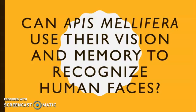Today I will be letting you in on a fascinating portion of entomology while we explore the question: can Apis mellifera use their vision and memory to recognize human faces?